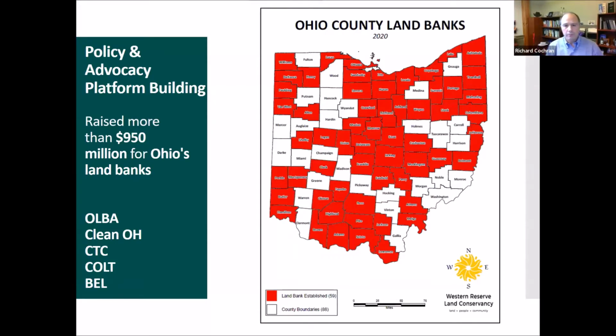As I mentioned, we build a lot of platforms and partnerships and relationships. That's the key to our work. Platforms, partnerships, relationships. One of the platforms we built was the Ohio Land Bank Association. First, we created approximately 60 county land banks in Ohio. These are quasi-governmental partners. Through that network of land banks, we're able to have a very powerful lobbying platform, and we've raised that $950 million for urban revitalization. And this is the hallmark of our organization. We've also created the Clean Ohio Coalition, the Cleveland Tree Coalition, the Coalition of Ohio Land Trusts, the Black Environmental Leaders Coalition, et cetera.